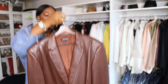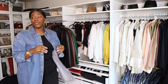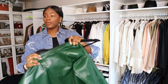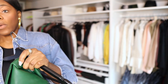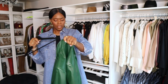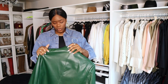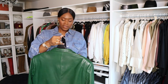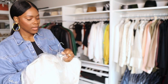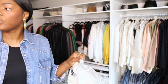But yeah, Lamarque. Now I'm actually going to switch over as I'm speaking to you guys. I'm going to change the hangers on the other ones because I'm noticing how this one is sitting on the hanger and it's not sitting well. So let's do that. Hangers are really important when you buy jackets and sweaters and stuff. I don't recommend really hanging up sweaters. I do it sometimes, but I really shouldn't. Let's change this one as well because it's just sitting kind of awkward on the hanger. And it's such a soft leather that I don't want it to mess up.